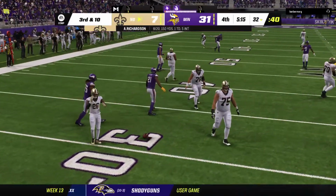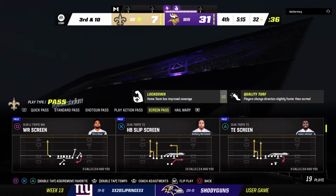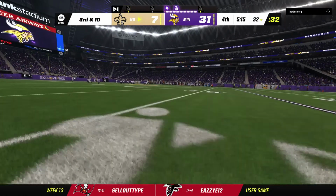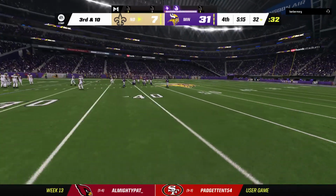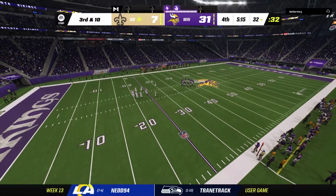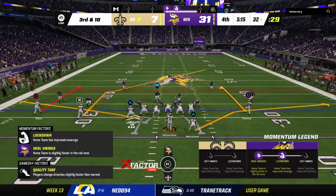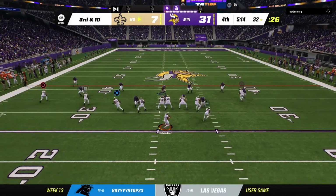A quick throw knocked away and incomplete. And that's another play that's painted the picture of this game overall. It's been a blowout. It's been continually fueled by big turnovers and stops for one side and an inability to advance the ball from the other. The offense on 3rd down tonight, they've hit it 50%, 3 of 6 to this point. This is 3rd and 10.